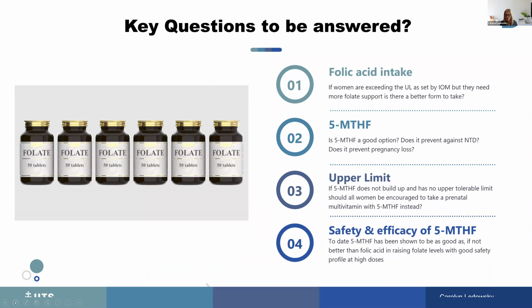So there are key questions that have come out of this literature review that we do need to answer from a research standpoint. If women are exceeding this upper limit every time they take a prenatal multivitamin of folic acid, then is there a better form? Is there something else we should be recommending? And is 5-methyl tetrahydrofolate or methylfolate a good option? What does the research say about prevention against neural tube defects? What does it say about pregnancy loss?